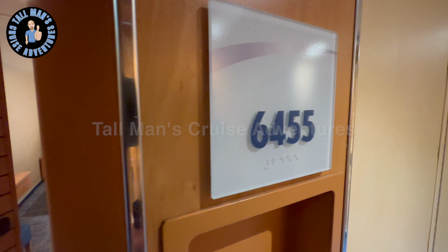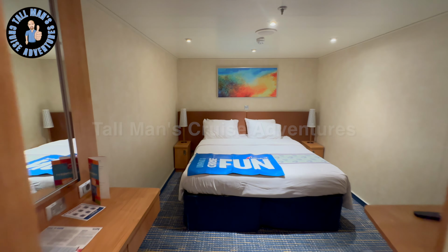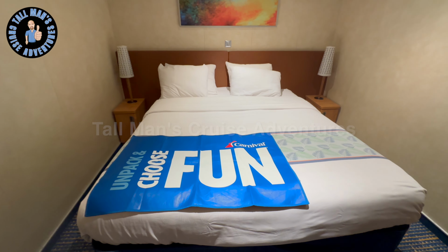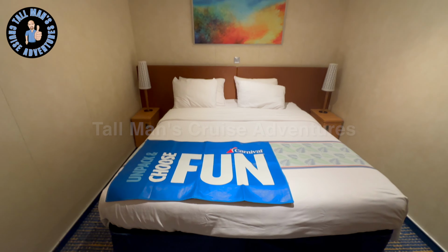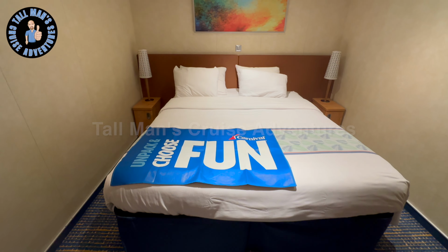This is cabin 6455. This is an interior. This is our cabin. It's just a regular interior. We've gotten to see many types of interior cabins on this ship. They pretty much, from a layout, have all looked the same. The only difference has been the decor.